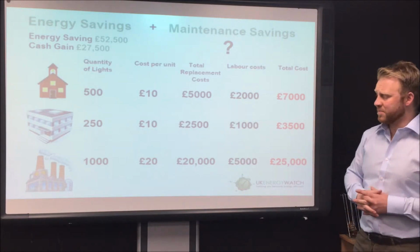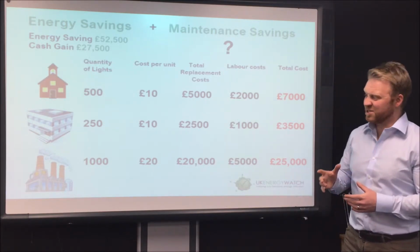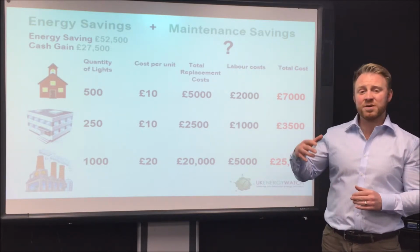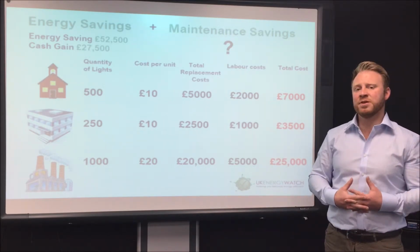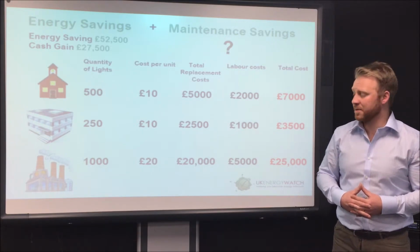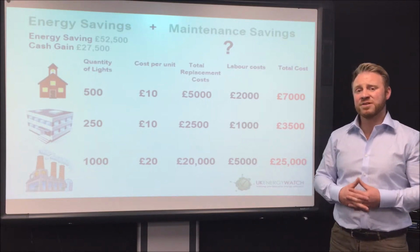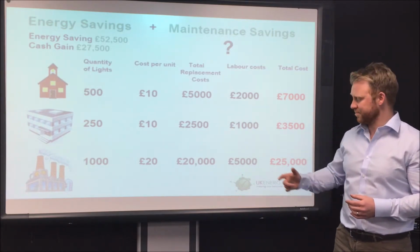Factory, now this is the big one. So 1,000 lights, let's say, in a factory, which is, to be honest, quite a small one. Some of the factories and manufacturing plants that we go into have a much higher quantity. Let's say 1,000 for this case. These are more industrial units, so looking at about £20 perhaps per replacement. So the total replacement cost is £20,000 to the factory and the business every time the lights are being replaced.